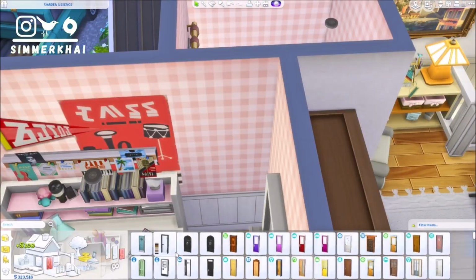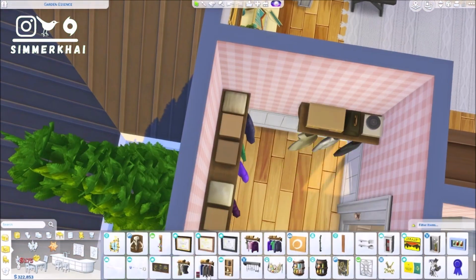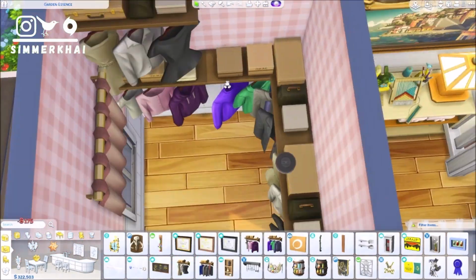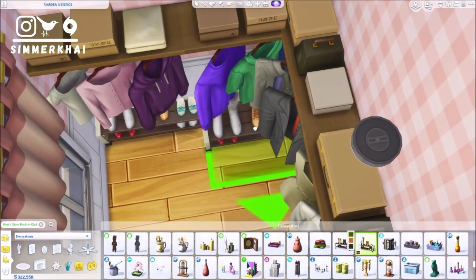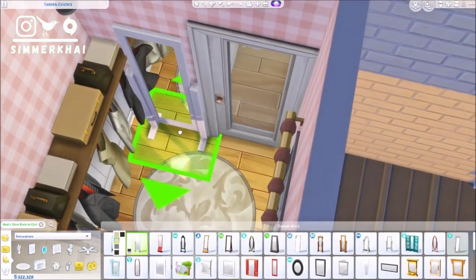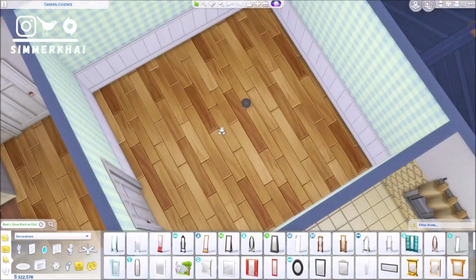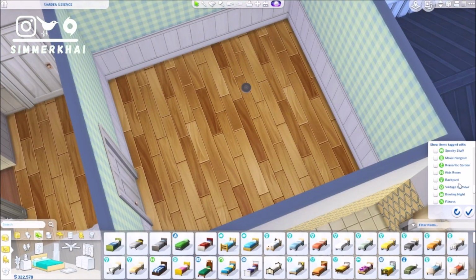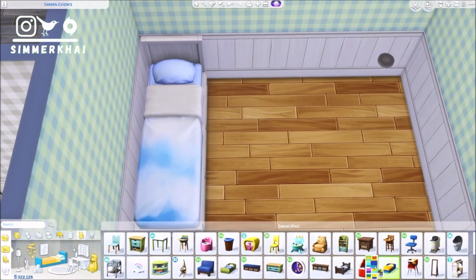But I'm working on the walk-in wardrobe right now, and I included a mirror in here as well, and it's kind of bigger than the parents' walk-in wardrobe. But yeah, I think it kind of suits the type of personality that I was going for, which is a spoiled brat.